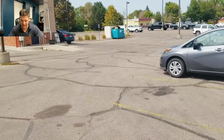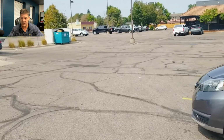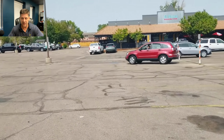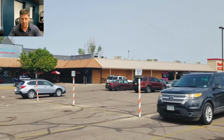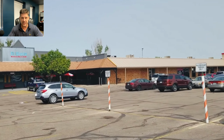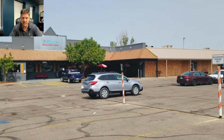So this property, like I said, is 68,000 square feet, which includes the restaurant, the grocery store, my office. The coffee shop is actually on a land lease, so I don't own that building. They own the building. They just rent the land. And so I don't have to insure that. I just insure this big building.